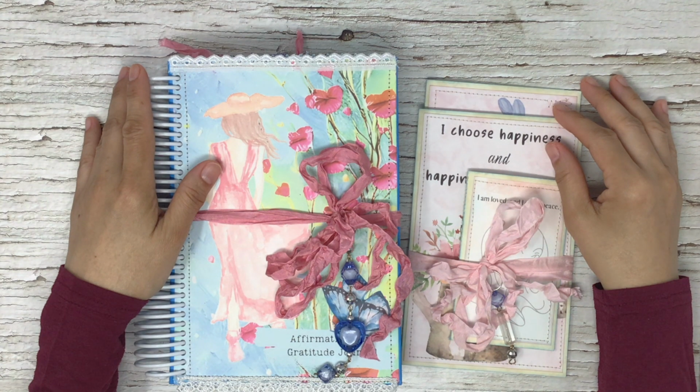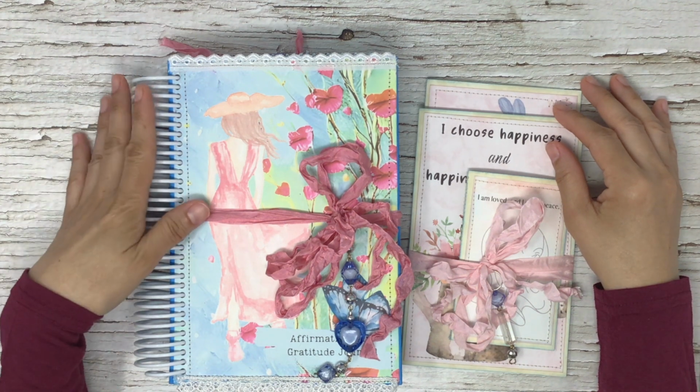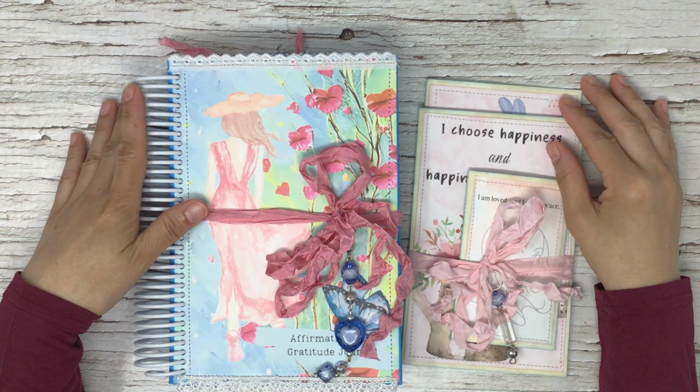And this is the first project that I did after that vacation. And I hope that you'll like this project. So these, again, are journals and all the images and the papers. The kits that I used here are from my Etsy shop, neldascrafts. The links will be in my description if you'd like to check them out.